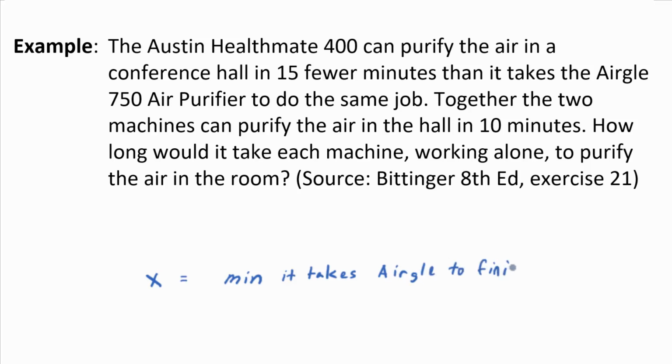What do I mean by that? To finish purifying the air in the room, but that's good enough. So if you want, you can put # for number: number of minutes it takes for the Ergo to finish. And then I kind of gave it away, but if you look at that first sentence, the Austin HealthMate does the job in 15 fewer minutes than it takes the Ergo. So what are you going to call the number of minutes it takes the Austin to finish? Well, you said it, right? You want to keep as few unknowns as possible, so it's going to be X minus 15. Does everybody see that? That's a useful trick I just showed you. When it compares one thing to the other, it's usually the second thing you call X. I can't say that works every time, but it works a lot.